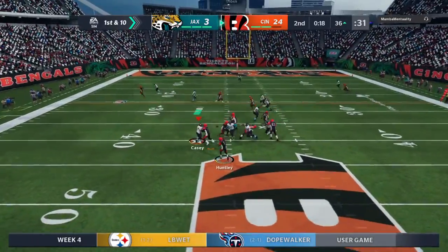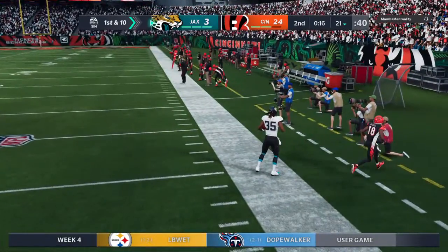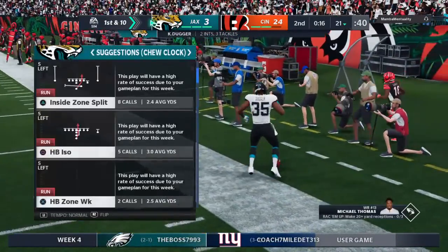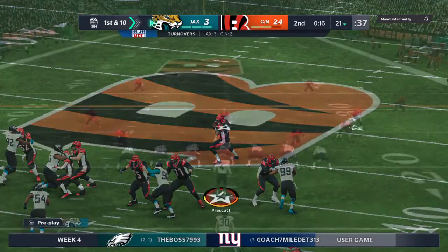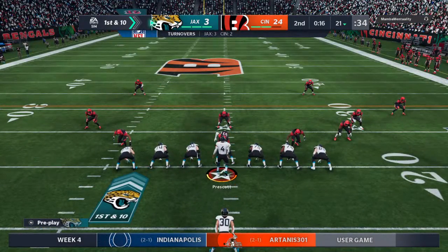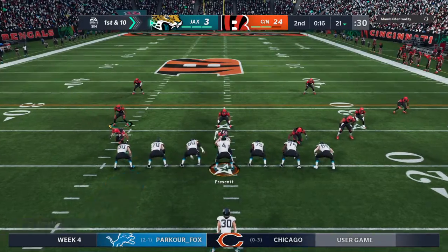Operating from the gun, Huntley. He rifles one that's intercepted. It's Kyler Duggar who picks it. And that's now the second time he's picked off a pass here in the first half alone. Again, another great read defensively, and you just see him get in the right position to make the play and get his guys the football back.